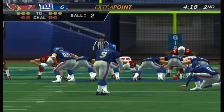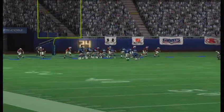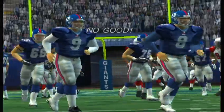Tynes will attempt the extra point that would tie this game up. He misses the point after try.